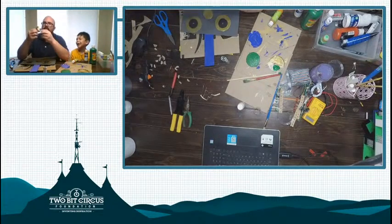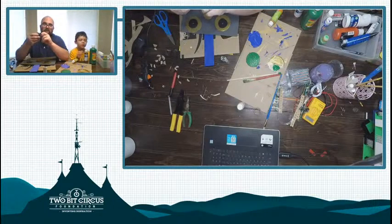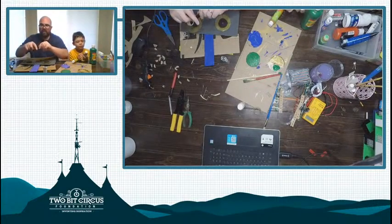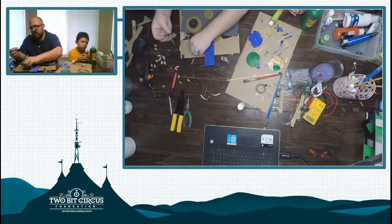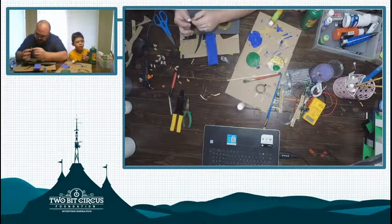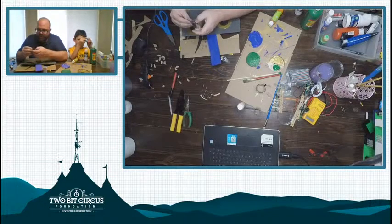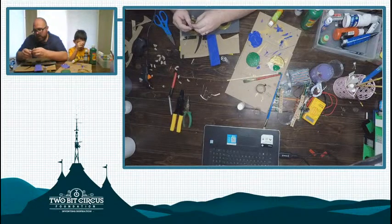So then it will burn out? It might burn out. It might, but it's going to create something called a short circuit where the electricity is going to bypass. It's going to go away from the circuit and around the LED, finding a path of least resistance. So what I'm going to do is I'm going to put a little bit of electrical tape around one of the LED legs.